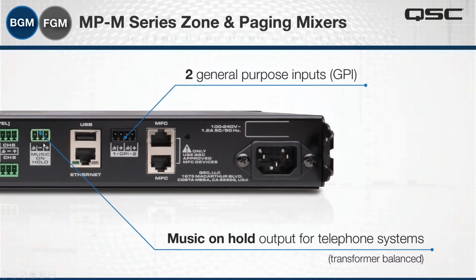They both offer a dedicated music on hold output, so if you're using the system with music on hold on a PBX telephone system, you have a dedicated output that's already balanced to interface with that phone system. There are also 2 logic inputs, or general purpose inputs, that can be used for logic functions like recalling scenes. This could be a fire alarm mute, or maybe I've got an air wall that opens and closes, and I've got a sensor, so when the wall is closed, it recalls one scene. When the wall is opened, it recalls a different scene. That's what your general purpose inputs can be used for.